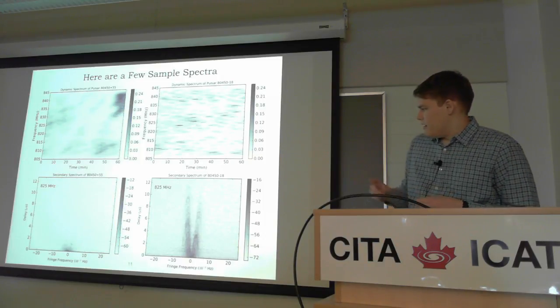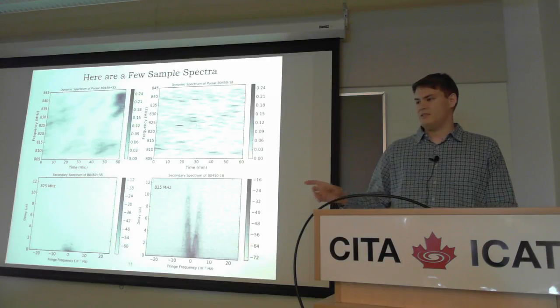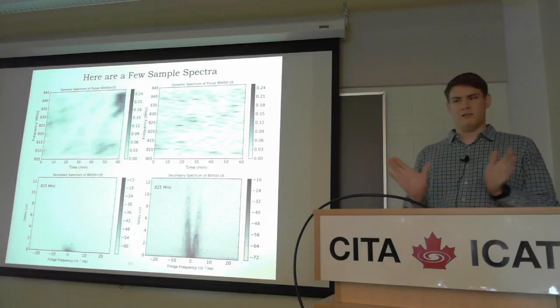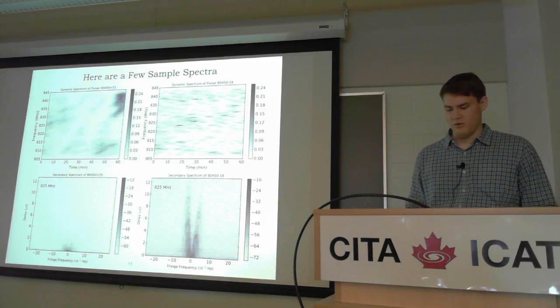Next one here, I don't know how well it's going to show up on the screen. On the computer, it's a lot more clear. But on the left side, you see the beginnings of two very nice little parabolas coming out, one wider one and then one narrower one in the center, coming out of the noise there.